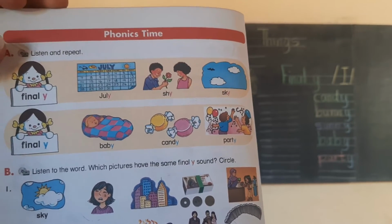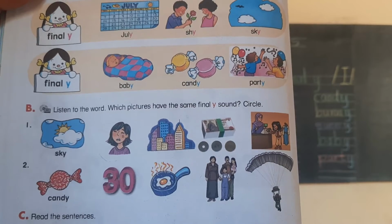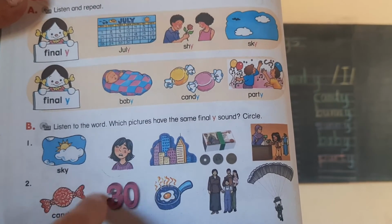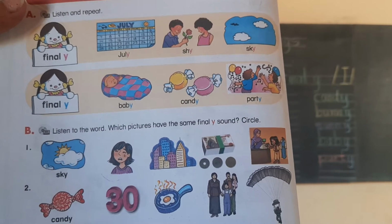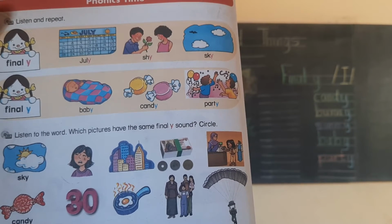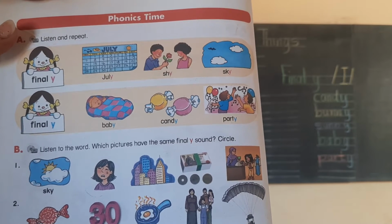Next. Number two. Candy. Penny. So, penny, it's another picture. Penny has the final Y sound like candy? Yes. So, we will circle penny. Make a circle around penny. Next picture. Fry. Like candy? No. Okay. Next picture. Fairy. So, also we have another picture here called family. Family, like candy? Have the final Y sound? Family, yes. Candy. Yes. So we'll make a circle around family. The last picture.